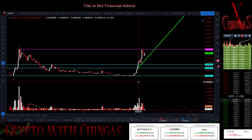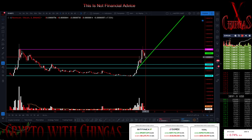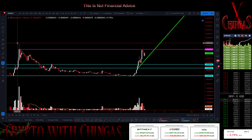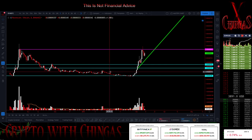what do you see? From the low down here to the high up here, we've had two very obvious pullbacks, right? From our low, up, pullback. From our low all the way up, pullback. So, on the way down, what do you see? Big move down, retrace. Big move down, retrace. Accumulation. This entire zone, accumulation.